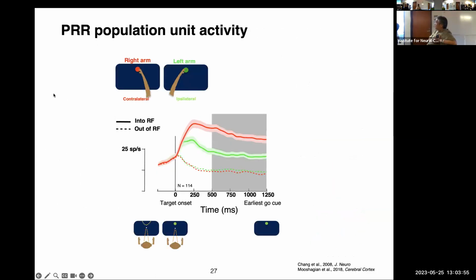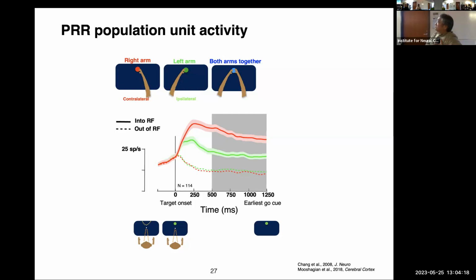So far, this seems to be a contradiction between the single unit data that I've shown you and this lesion data. The lesion data indicated little or no effect on the ipsilateral arm, yet in the unit data we see a clear modulation for ipsilateral arm movements. We addressed this by having the animals reach with both arms together. When they reached with both arms to a single target, cued by a different color cue and square, the response was very similar to what we observed for just the contralateral arm.